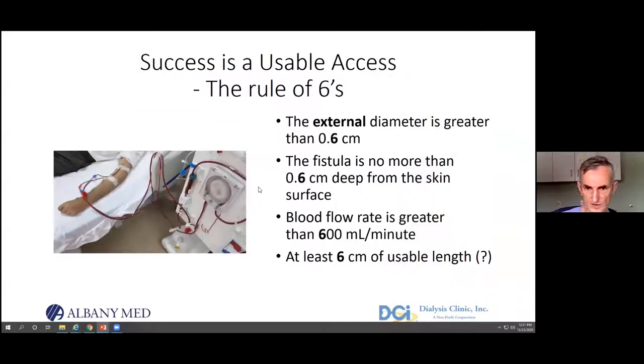How do we judge success? Well, we use the rule of sixes. Just think of six. We want the external diameter of our graft or fistula to be 6 millimeters. We want it to be no deeper than 6 millimeters from the skin surface so nurses can access it. And we want flow rates of greater than 600 mils per minute. So think of the rule of sixes. I've added another six here. We need at least 6 centimeters of usable length, which some people talk about. And once you have all these sixes in place, you should have a usable access.